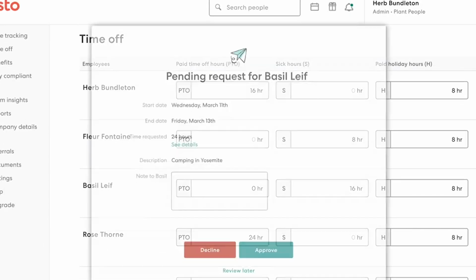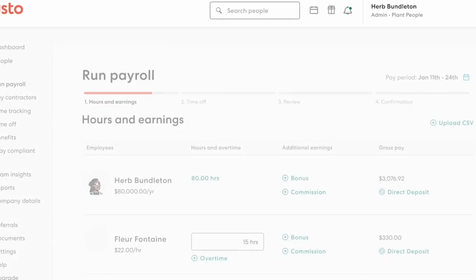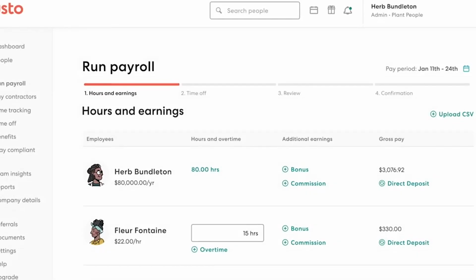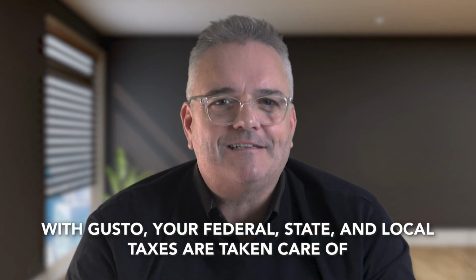As for the contractor-only plan, it could be a good solution if you have a whole bunch of contractors that work for you and you want 1099s to be efficiently handled, while also being able to make direct deposits, which is really nice. Also with Gusto, you can kick back and relax, knowing your federal, state and local taxes are taken care of. With every payroll you run, they make sure your taxes are paid, deductions are made, forms are filed, and you stay compliant every step of the way.